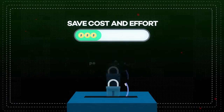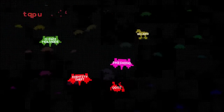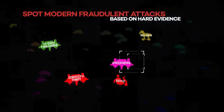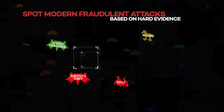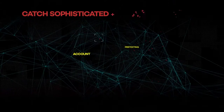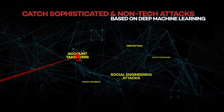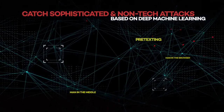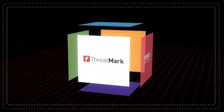Threatmark detects and prevents modern fraudulent attacks, such as phishing or zero-day financial malware, based on hard evidence. And thanks to the latest advances in deep machine learning, we're also able to spot account takeovers or even social engineering attacks. Threatmark uses 5 layers of robust protection.